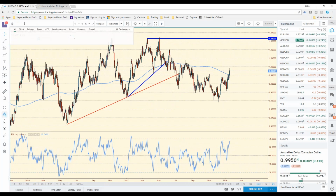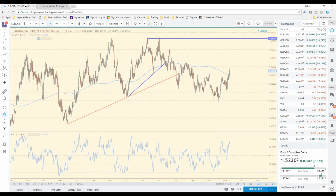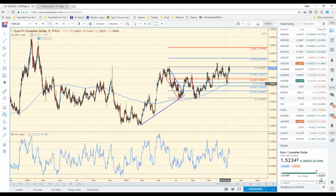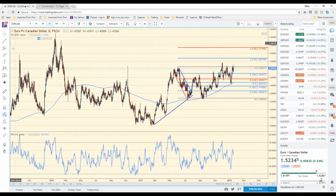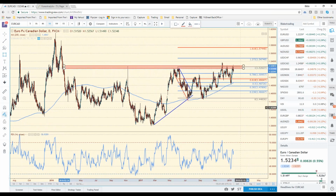Let's say you want to trade the Euro Canadian. The Euro Canadian had a nice lift, and we're approaching multi-year highs. You can see we're approaching some pretty key resistance. So if you don't want to play the dollar Canadian, you can always look towards other Canadian pairs, because if you want to avoid the dollar because of the news flow that we might get over the next 24 or 48 hours.